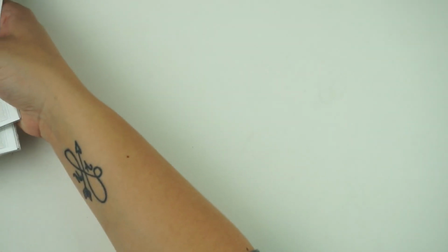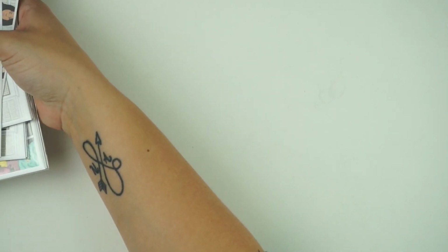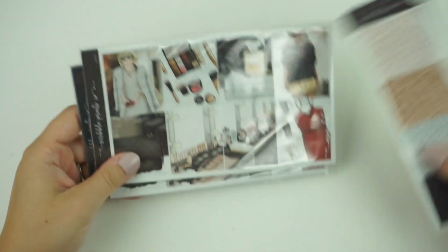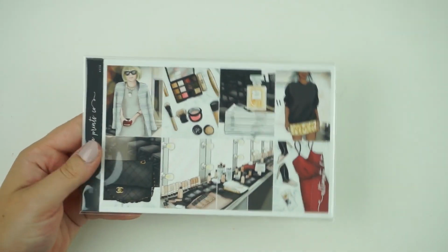I do have a bunch of kits this week. We do have 1 exclusive art collection, so I'll show you guys that one first. So this one features exclusive art that you will not find anywhere else, and this one is called New York Fashion Week, or NYFW.